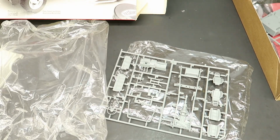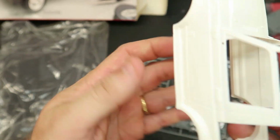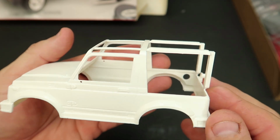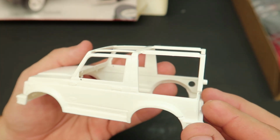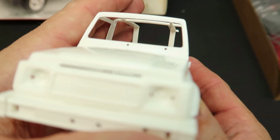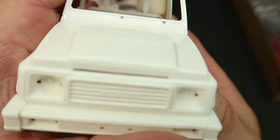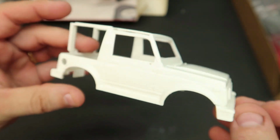And last but not least is this guy. So this is the body. Look at that. Now obviously those would come out. Those are just supports there to support the body when it was being manufactured. Suzuki right there on the grill. That's nice. Yeah, man, this is cool.